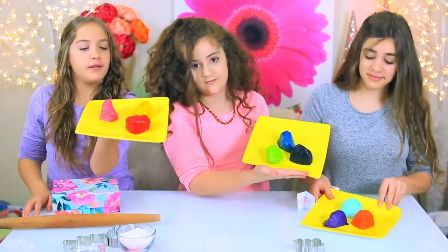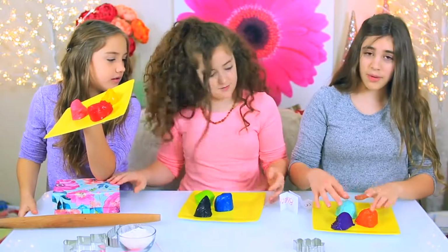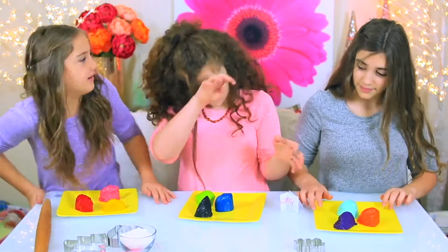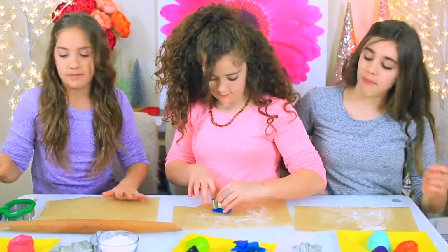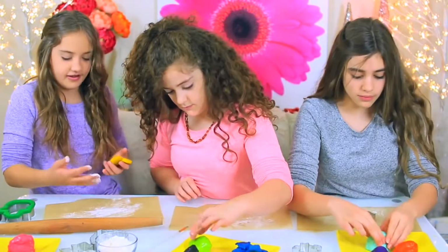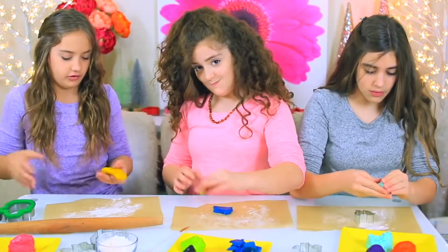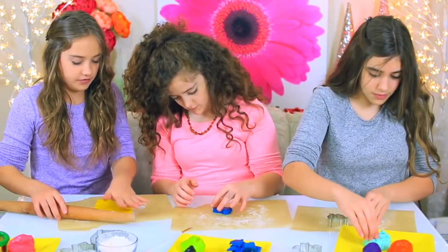Here are our colors for round two. Pink, red, and yellow. Black, green, and blue. Purple, orange, aqua. So right, let's go. Let's start making. We have smartened up. Now we all have our own pieces of parchment paper because, yeah, sisterly love. So I'm excited to see how our cookies turn out. I wonder if they'll really keep their color vibrant or lose a little bit. Do you guys think that the cookies will stay really vibrant or lose a little bit of their color?